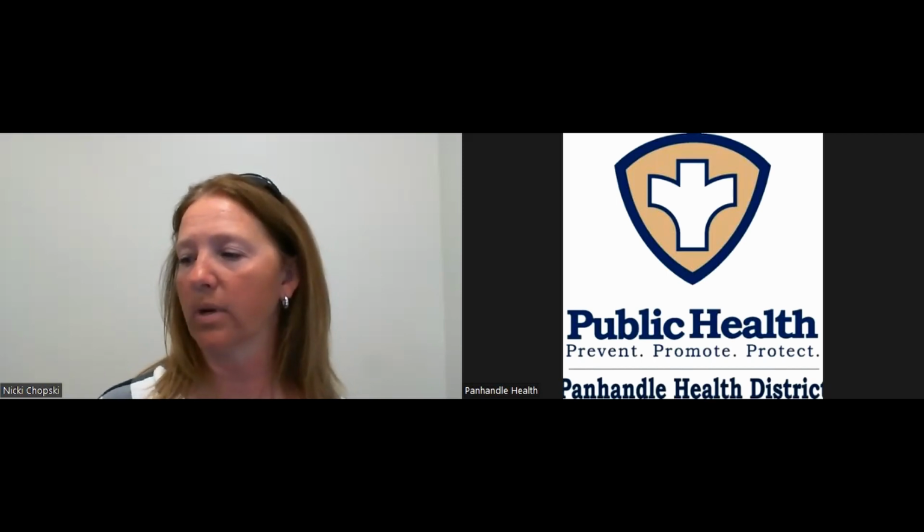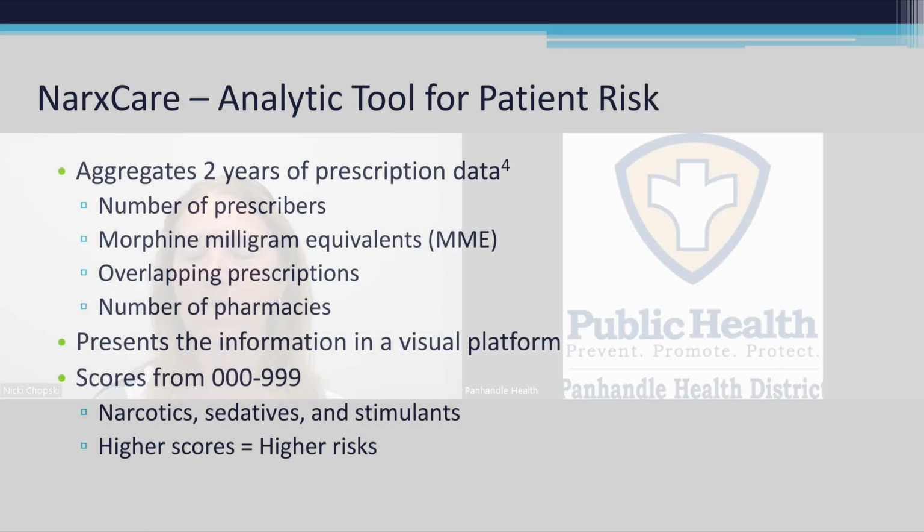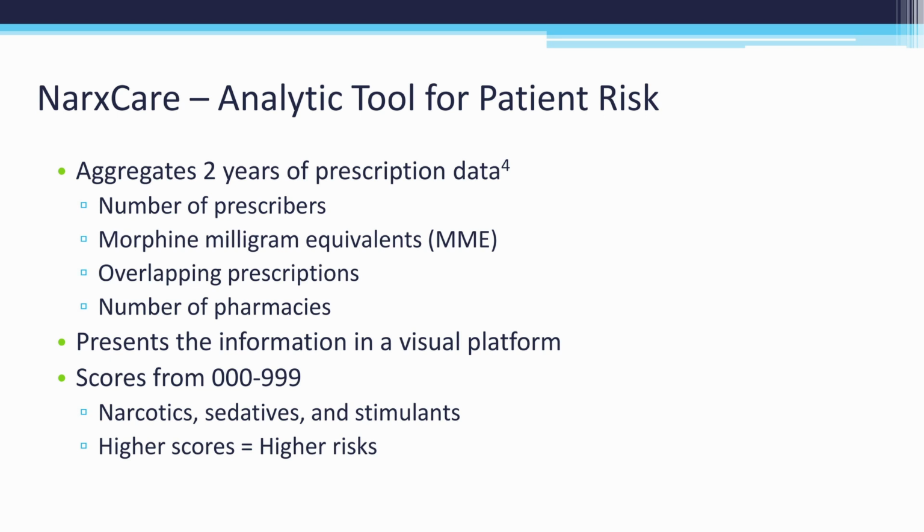The first report I want to talk about is the NarxCare report. This is an analytic tool that assesses patient risk, and it comes with Gateway automatically. If you have Gateway, you automatically get this tool. Basically what it does, in a visual format, is aggregate two years' worth of prescription data. It shows the number of prescribers the patient has seen, the morphine milligram equivalents they've used, any overlapping prescriptions they have, and the number of pharmacies they use.